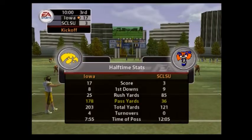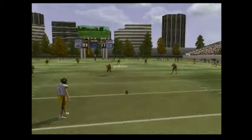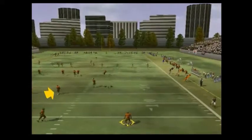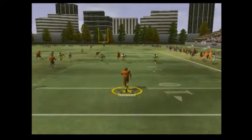Second half just about set to get underway as the teams line up for the kick. We should have a return on this one. Norwood takes it at the 4.